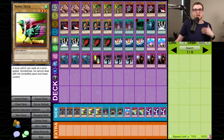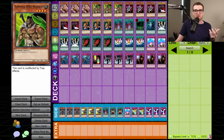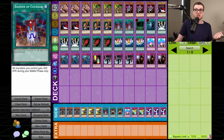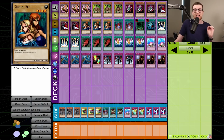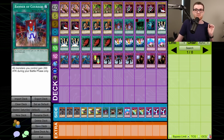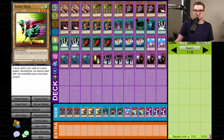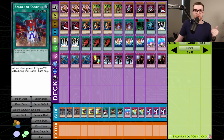3 Sonic Duck. If we need more beaters, this is the next biggest one that I have. So this may come out for, you know, the Banner of Courages, maybe the Wild Hearts if these don't perform how I'm thinking, but Sonic Duck plus Banner of Courage can get over 1800s and trade with Archfiend Soldier. So again, having this little card in here makes it so that we can use our smaller cards first before we deploy our bigger threats. If the banner proves to be effective, we have a third copy of it.